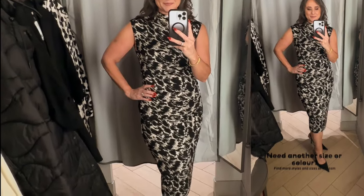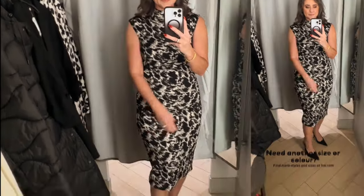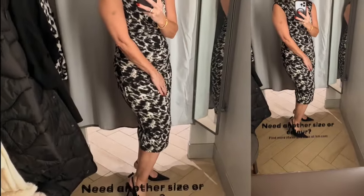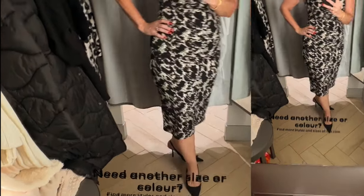When I tried on this dress, I fell in love. It is perfection. It had to come home with me. It's a fitted calf-length sleeveless dress in a soft jersey. It is super forgiving on a body.